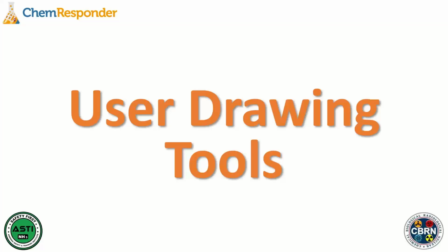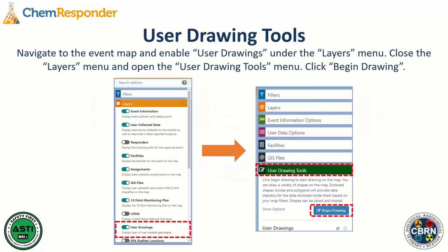Our next skill is User Drawing Tools. So this is an event map skill. To use the drawing tools, you'll first navigate to the event map and enable the user drawings layer under the orange layer bar there. You'll then close that layers menu, and below you'll open up the user drawing tools menu, and you'll click the blue begin drawing button to start to use the drawing tools.